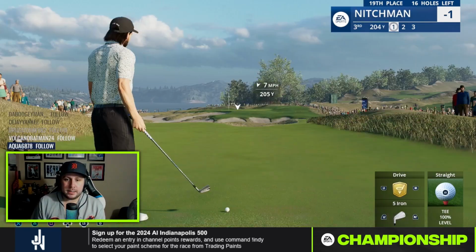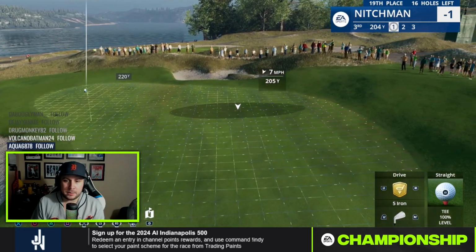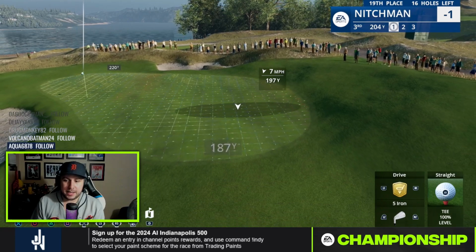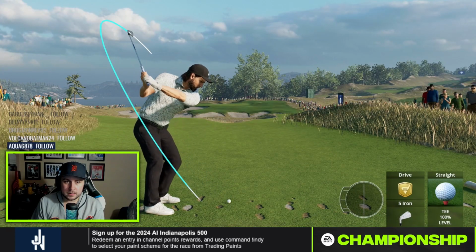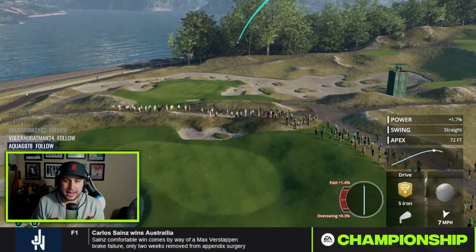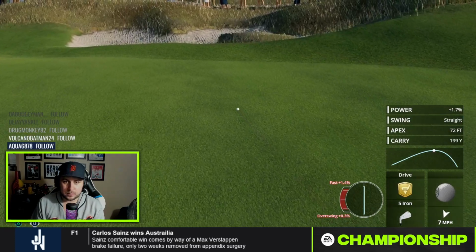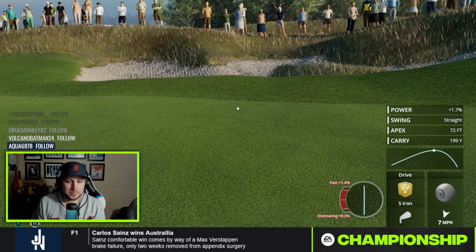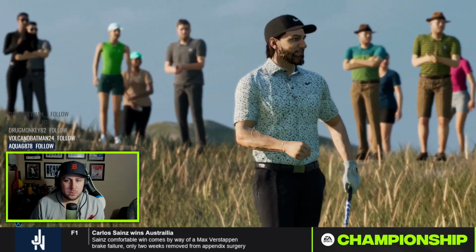Par 3. Now, this is probably the most straightforward par 3 here at Chambers Bay. I don't think we have much of a choice but to hit 5-iron. I just want to be on the green, and I don't know if we're going to be. That might just roll off. Nope. We'll stay on, but by no means.